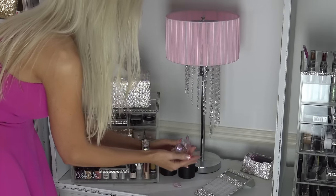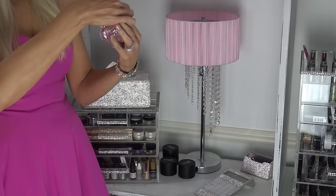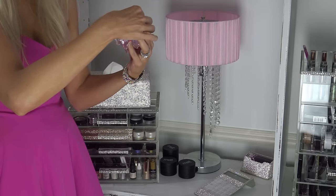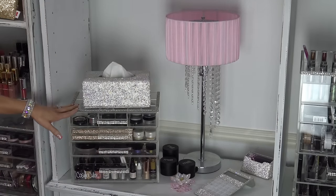Wow, that just happened. A petal just broke. We need to glue that back on. Go England. Or Swarovski. I don't know which one. All right, on to the makeup, because that's what's not going to break.